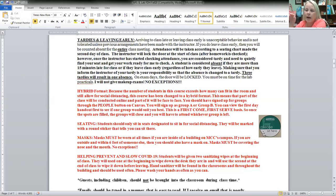This is first come, first serve, so once the spots are filled, that's it. If you wanted group A, but you hadn't signed up and group A is filled up, then you're in group B, okay? And I can't change that because I can only have 15 people in a group. That's the most that they'll let in our classroom right now. So like I said, once that group is filled, that's it, okay?